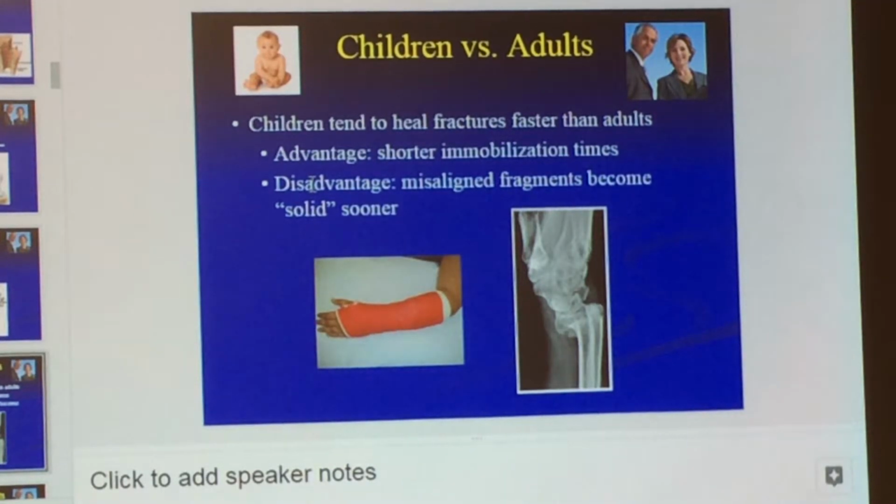Some of the benefits for kids is that they do heal faster, and that means you can have a shorter amount of time of immobilization. The disadvantage is that because they heal so fast, a misaligned fracture can become solid sooner. If we want to try and reduce something like this fracture showing, where this piece of bone has already started to heal in place, and you get to it too late, you can't do anything about that. You would have to wait to let the bone finish healing, and then talk about intervening surgically later down the road.